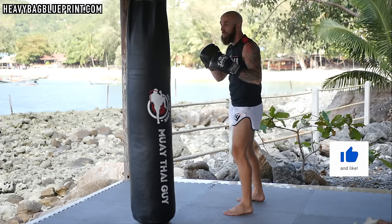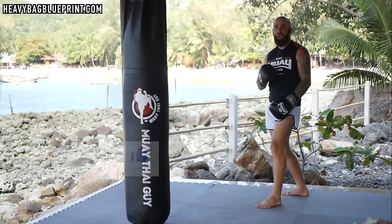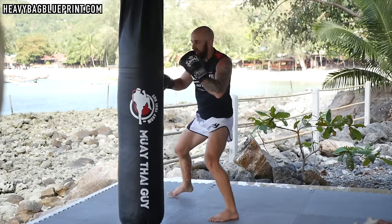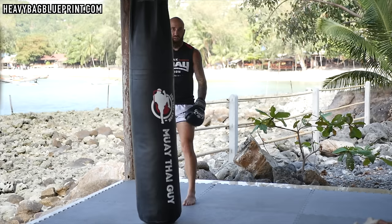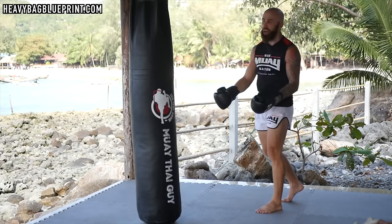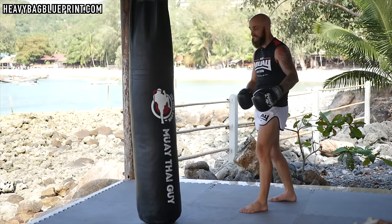Now I can move back if I want to. I can throw a jab, cross, back, and step. So this way I can avoid any type of counters that my opponent's gonna throw at me, or I could throw jab, cross, step, and pivot to the opposite side, okay? So a good intention, a good specific theme for a round is to throw this combination and just move in each direction.